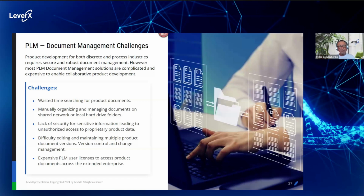And the other thing is expensive licenses, like the example of buying a third-party document management system where you have to buy additional licenses just to see something that you should be able to see. Or having to have CAD licenses to see engineering information when you don't need a CAD file, you just need a lightweight file to see it. Next slide, please.